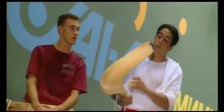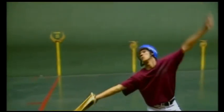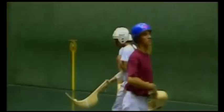Jai alai is a sport that originated in Spain. And it's the fastest game. You get it in the tip, and you flick your wrist, and it pops out. The momentum in here just builds up until it flies off the tip, and that's how it gets its high speeds. It's been clocked around 300 kilometers an hour. And it's basically the world's fastest game.